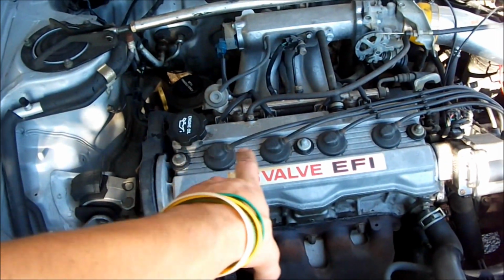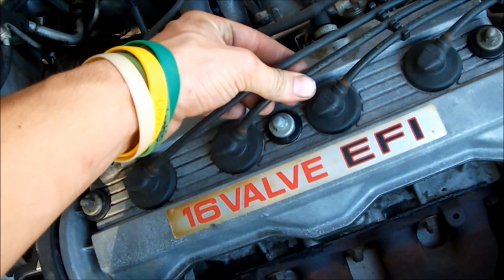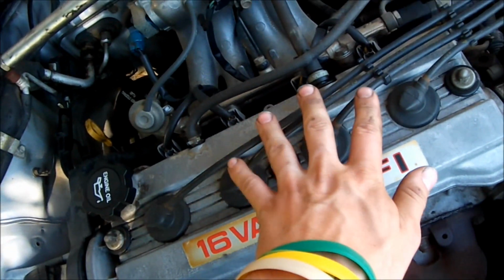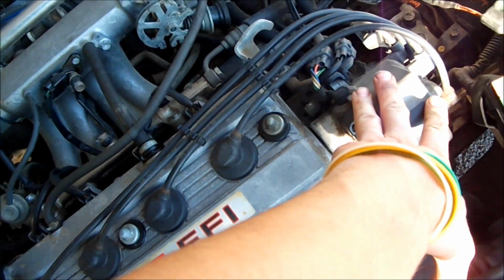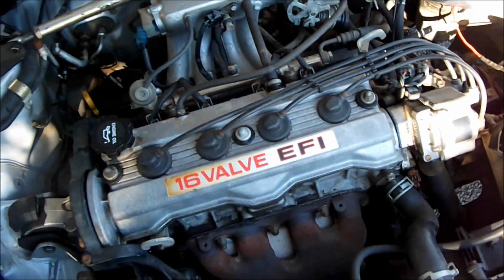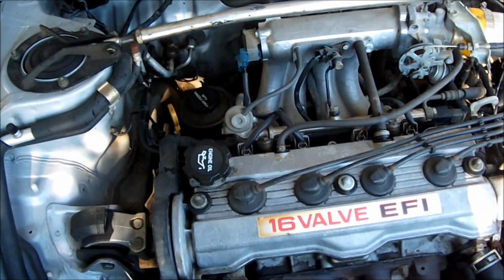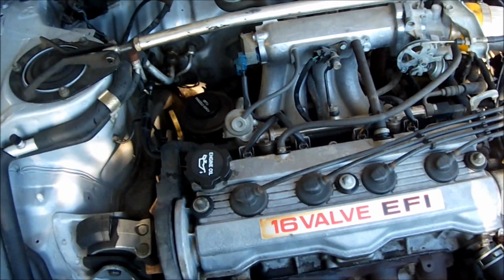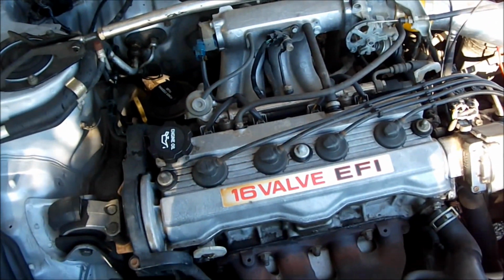Here's the engine. I keep the plugs nice and clean. These are all stock wires. I haven't done anything with the wires. These are stock to the car. I've never changed them. Rotor and everything has never been touched. I keep 91 octane in it. Sometimes I'll go one below, but 91 is what it likes. That's what it enjoys.